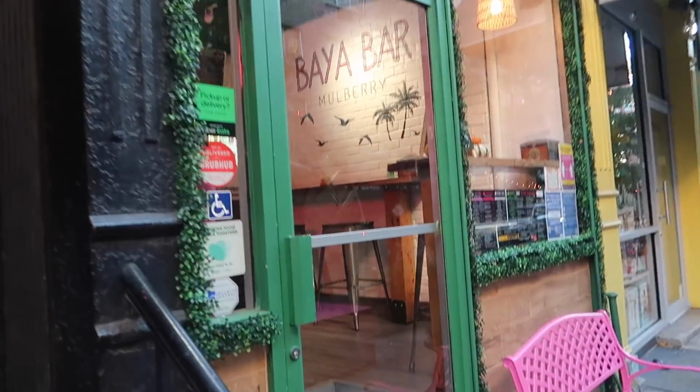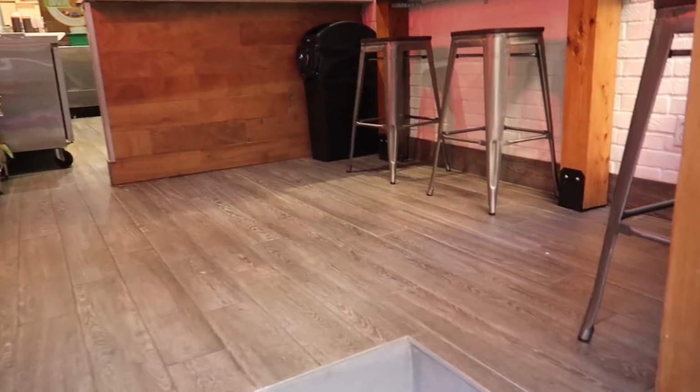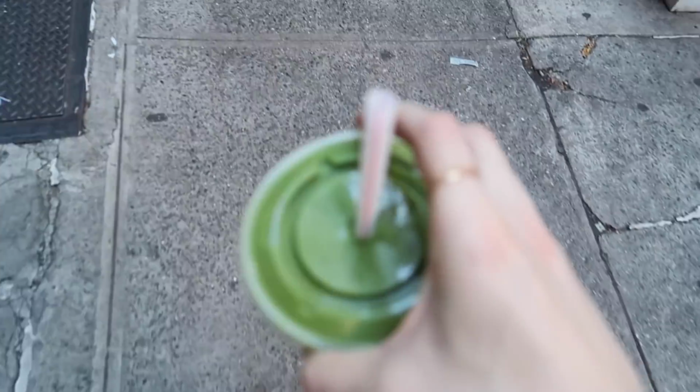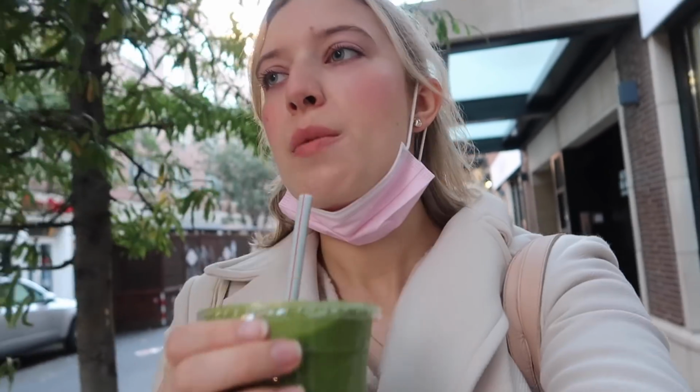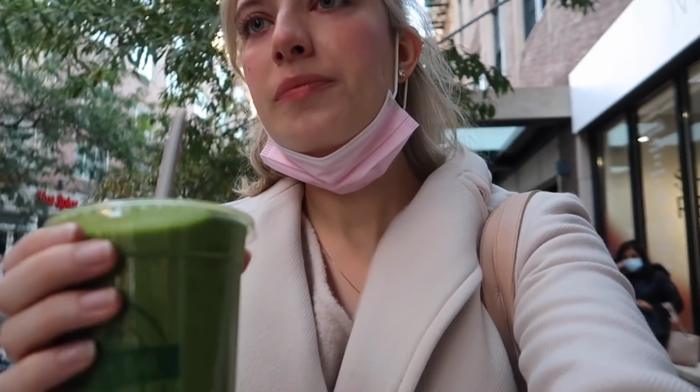Now I had to eat breakfast, so I stopped and got a smoothie on my way to the subway. I chose the kale smoothie just to be healthy and get a good start to the day. And now let's get on the subway and head into the office.